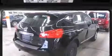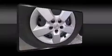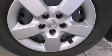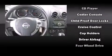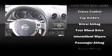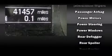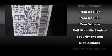computer, and much more. Audio features include a CD player with MP3 capability and four well-positioned speakers. Nissan ensures the safety and security of its passengers with equipment such as dual front impact airbags, front side impact airbags, traction control, brake assist, anti-whiplash front head restraints, a security system, and four-wheel disc brakes with ABS.